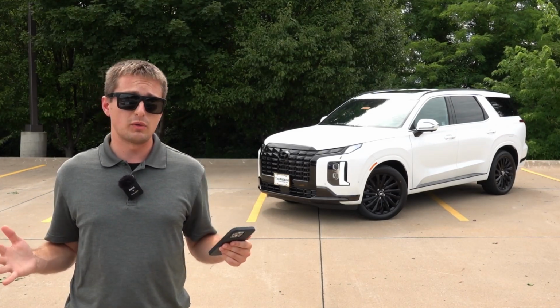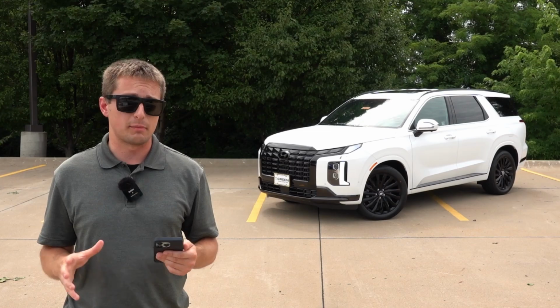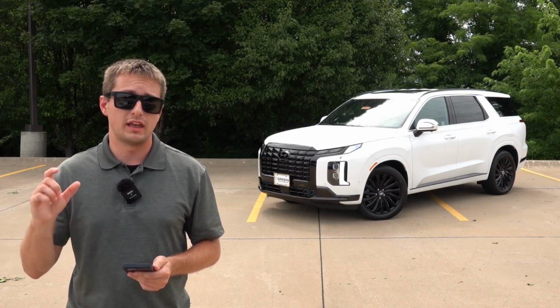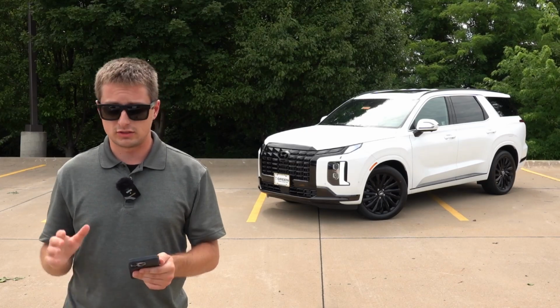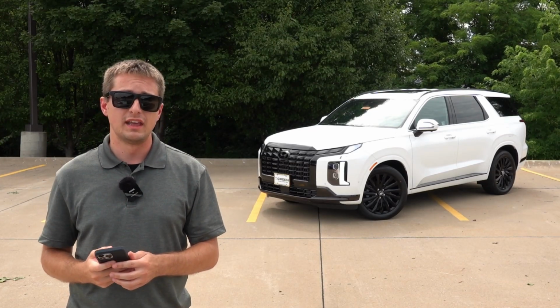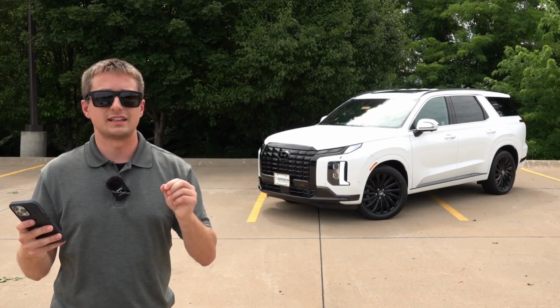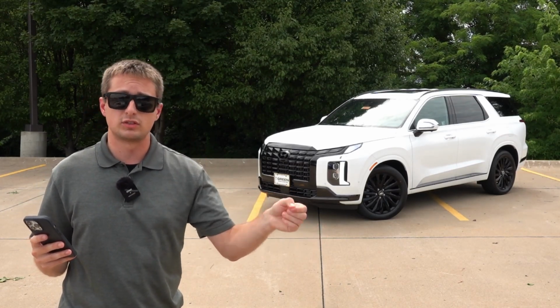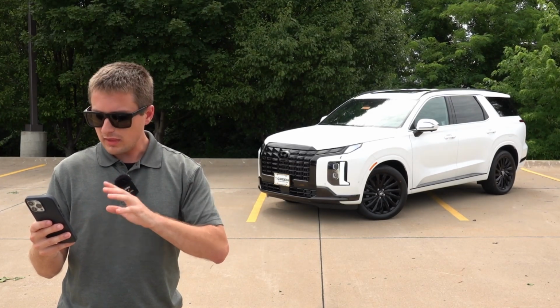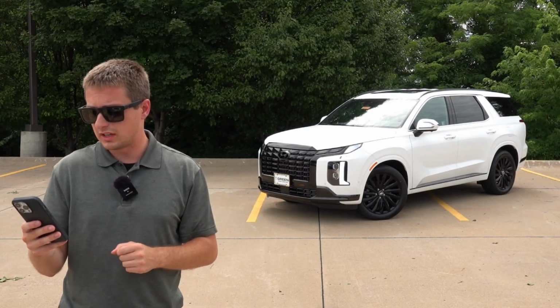So as long as you're okay with the exterior appearance and stuff like that between those two trim levels, I would probably highly recommend opting for a premium package over that of an XRT, but hey, it's definitely up to you as to whether or not you want to spend the additional money and get those features. But it is nice, at least Hyundai added a few more features to the XRT versus that of the previous model years. But outside of that, pretty standard issue stuff there.